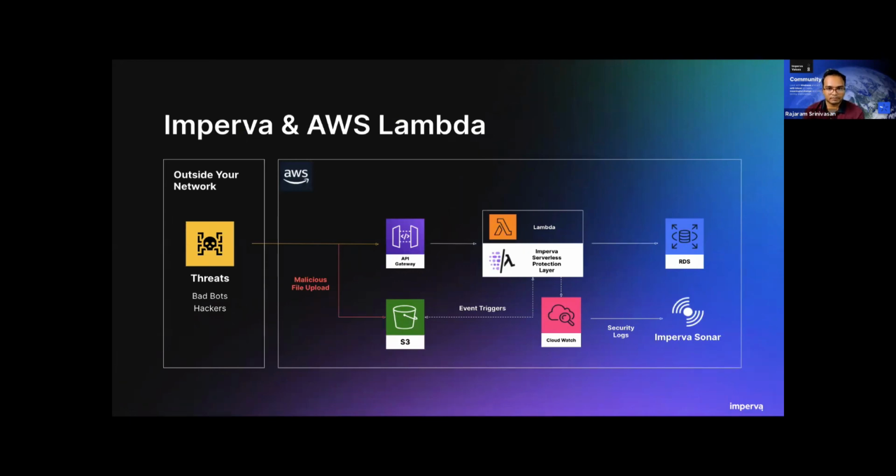This is a schematic of how and where we embed ourselves. You have a threat that's outside the network. Let's just say there's some malicious traffic coming in. You also have good traffic going through the API gateway. Somebody's calling an API, for example, to retrieve a piece of data. You have a Lambda function that is processing what's coming in through the API gateway to query the database and then respond appropriately with an API response, typically a JSON. So let's just say this was legit traffic and this was not.